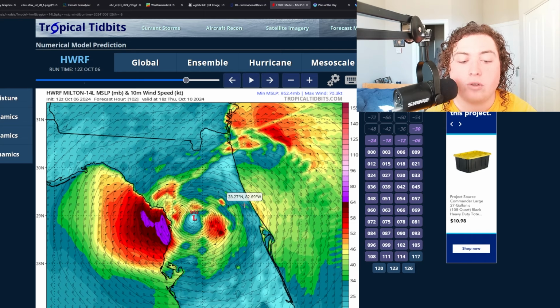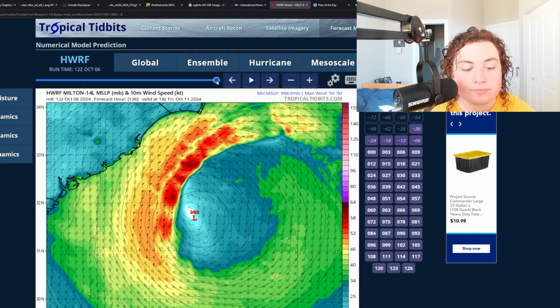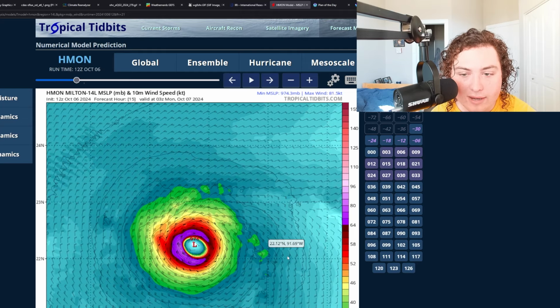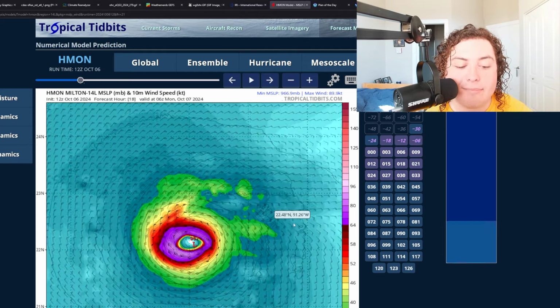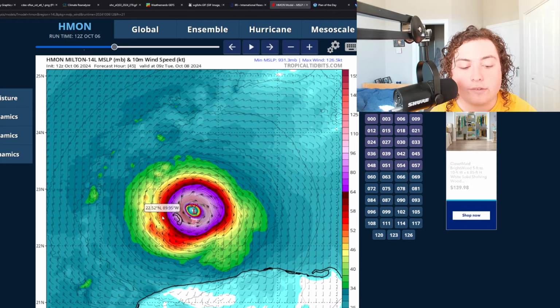Expected to make landfall north of the Tampa Bay region, move south of Jacksonville, north of Orlando, and then be a much larger system off the coast of the Carolinas. That's the HWRF. Here's the HMON we have for Milton right now. HMON has the system continuing to rapidly intensify, rapidly escalate as it moves towards the Yucatan Peninsula. It is expected to make landfall on this one island off the Yucatan Peninsula.